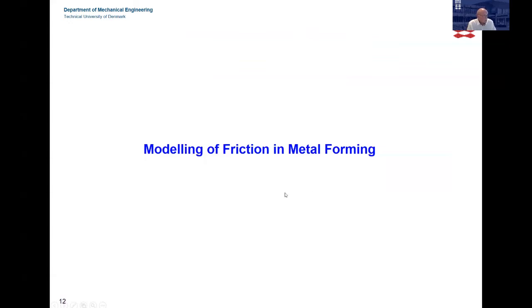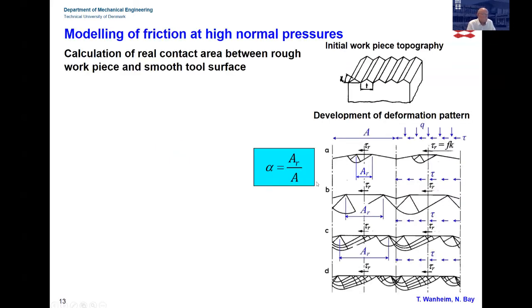Next item I will talk about is our work on modeling of friction in metal forming. Metal forming is characterized by high normal pressures in the tool-workpiece interface. Professor Wanheim and I have proposed a model for friction, including low as well as high normal pressures. The model is based on slipline analysis of the plastic deformation of asperities, here assumed to be longitudinal in shape and with a triangular cross-section, such as a machined surface.